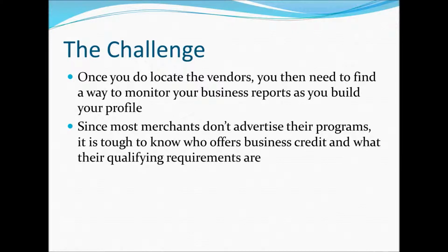And since most merchants don't advertise their programs, it's also tough to know who offers business credit and what their qualifying criteria is. So for example, let's use Home Depot. Home Depot might require that you have 5 trade lines, an 80 Paydex score, and a $10,000 high credit limit account on your report. Well, if you don't know that, then you're not going to get approved, right? You're going to apply, maybe you don't meet those criteria, and you're not going to get approved. That's one of the hardest things about business credit.